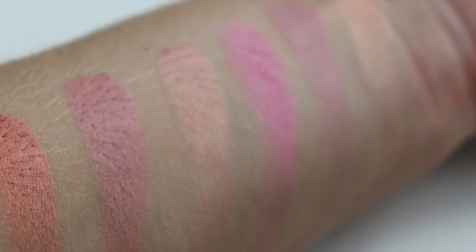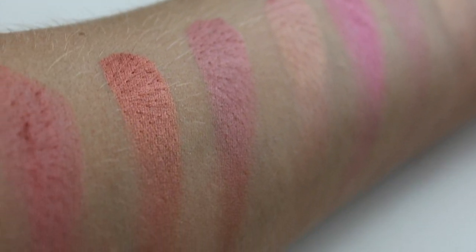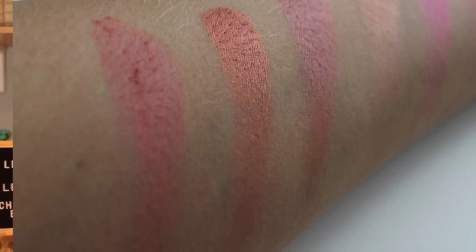I love these blushes. They're really light, and like I said, it's so cool that you have all of the different shades right there. And I love that you can all mix and match. They're all right there, ready to go. So that's what I'm doing with the blush.